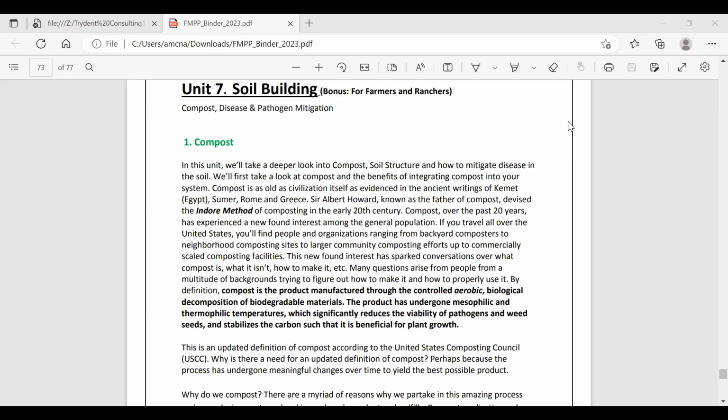So compost over the past 20 years has experienced a newfound interest among the general population. If you travel all over the United States, you'll find people and organizations ranging from backyard composters to neighborhood composting sites to larger community composting efforts up to commercially scaled composting facilities. This newfound interest has sparked conversations over what compost is, what it isn't, how to make it, what it's supposed to smell like, and what the microbiology in it is supposed to look like. So many questions arise from people from a multitude of backgrounds trying to figure out how to make it and how to properly use it.